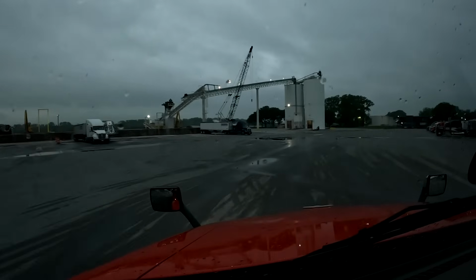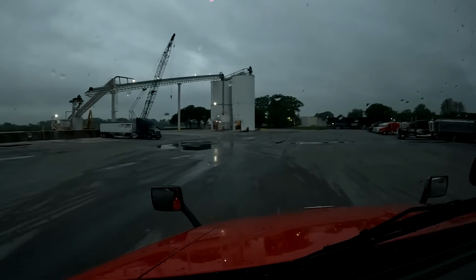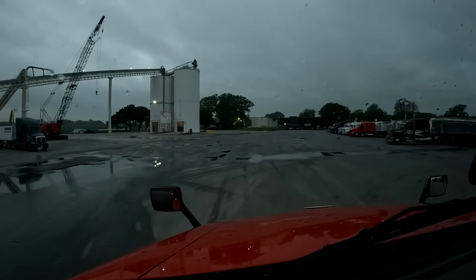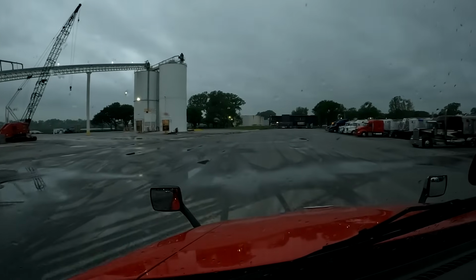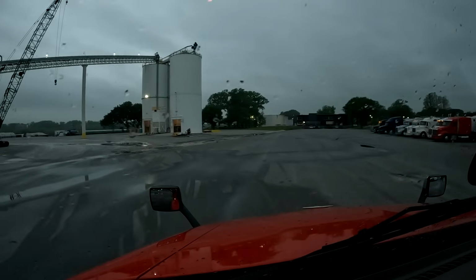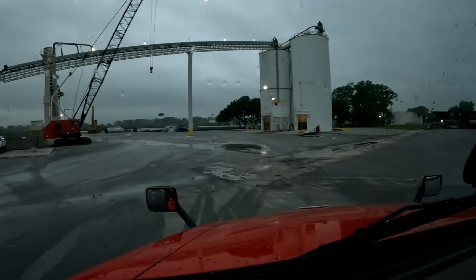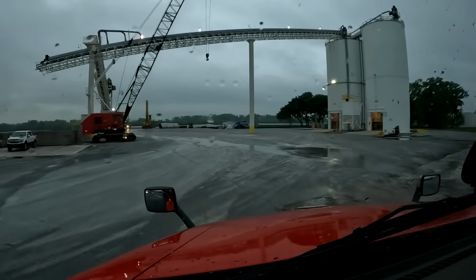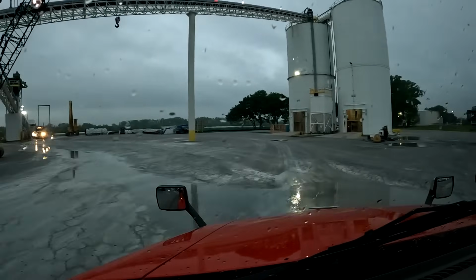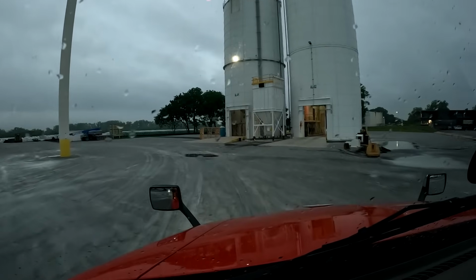All right, I don't know, let's see. I'm not sure which, I can't read the numbers on these docks yet. All right, it's probably this one down here. I've got to roll my tarp off and move my mud flaps. Dock 1, I believe. All right, I'll try to show you some if I can.